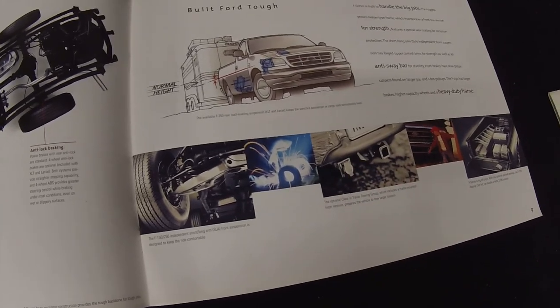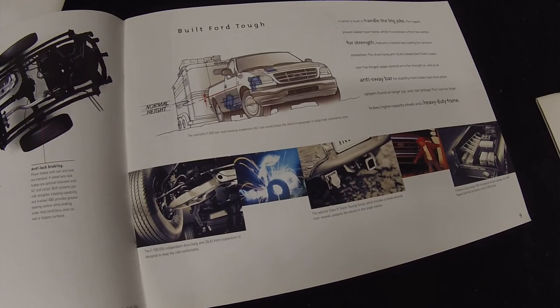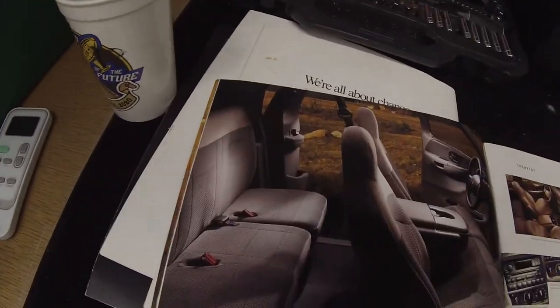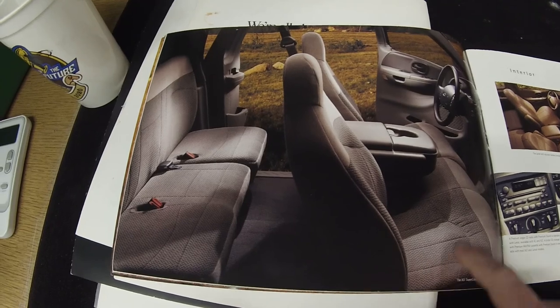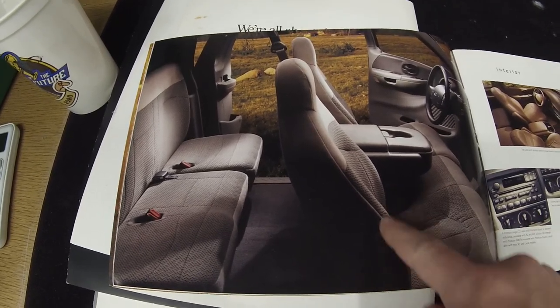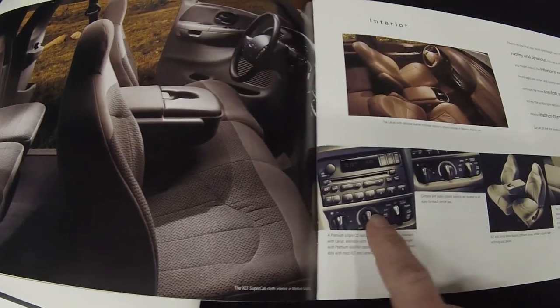They started adding a factory 7-pin to the receiver on the towing packages. So if you got a towing package, you got a 7-pin, which was unheard of back then. Good old XLT interior right there. Very similar. You see there's a trend here. I mean, you look back at the Rams and Dakotas and look at this cloth interior. They're so similar. Audio options, the premium CD.